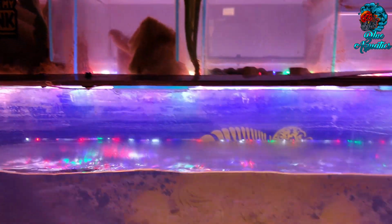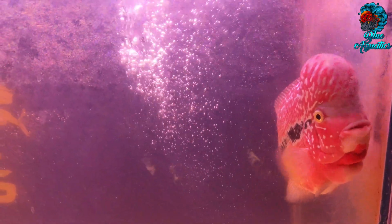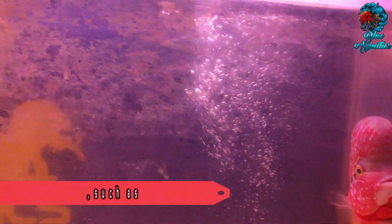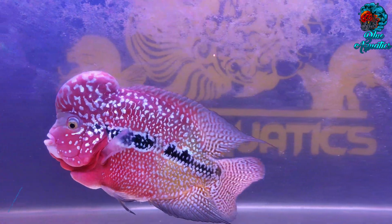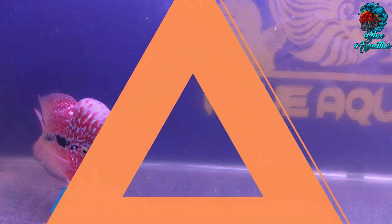Cleaning your filter and biomedia is a crucial part of maintaining effective filtration. Do not leave loose algae in the water, as it will eventually decompose and release a foul smell, such as rotting eggs. Moreover, it lowers the pH and reduces the oxygen level in the water.